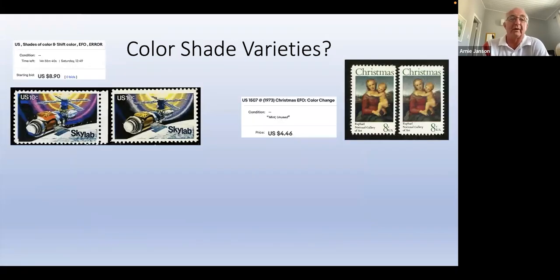Here's another example of a color shade. The red here seems to be a lot brighter here than here. We talked about it earlier that someone made a mention that, yeah, red is one of the easiest ones to bleach out. We really can't tell if these ones are just color changelings or shade varieties. Here you've got the background is slightly different color.